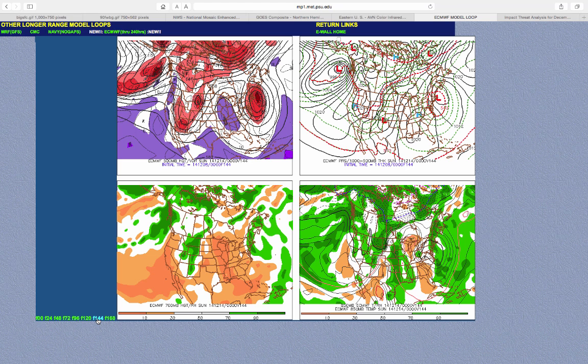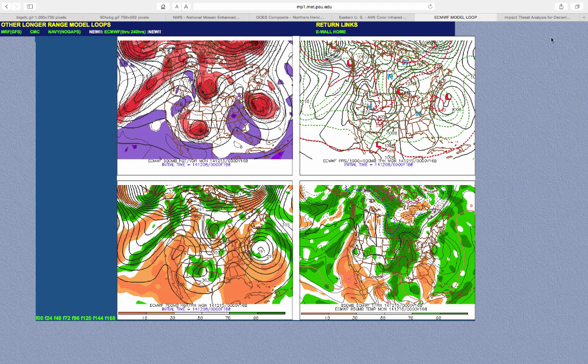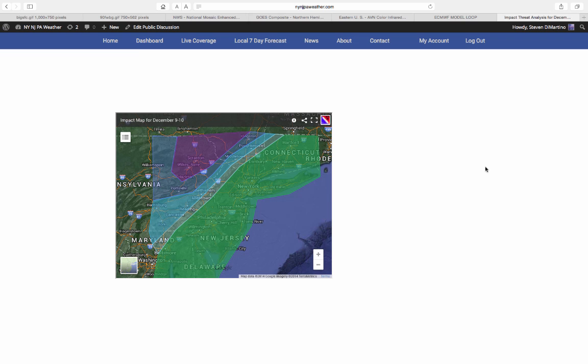I'm also going to go below the GFS MOS guidance for this period, as I think that it's just going to be colder and more unsettled. So I'm looking for low temperatures in the mid to upper 20s for lows throughout the entire Philadelphia and New York City metropolitan area. High temperatures in the upper 30s to lower 40s throughout the region, possibly pushing the mid 40s by the time we get into Sunday. That is your general forecast discussion, but let me show you the impact map real quickly here.